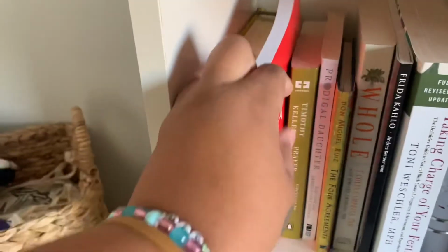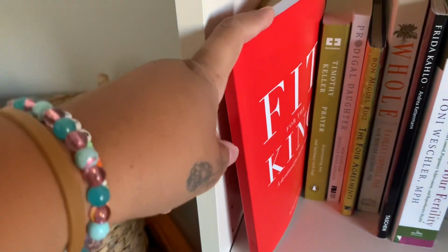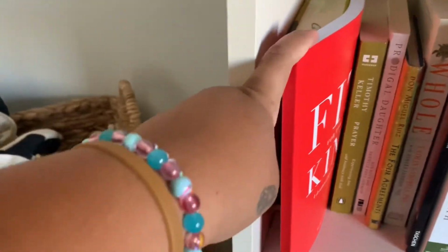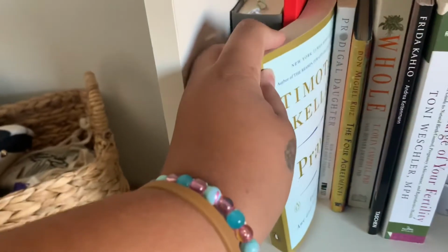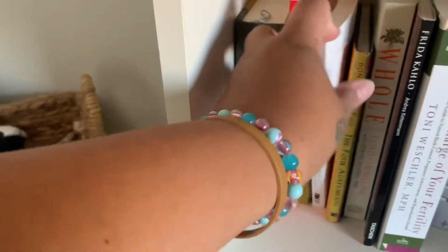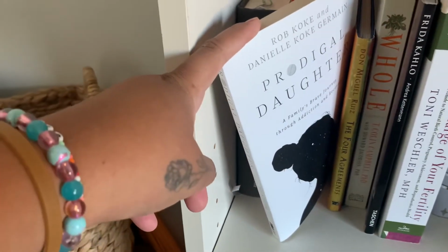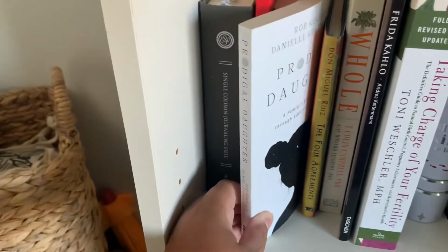And then I have a couple of books from my preacher. This is from the preacher's wife, Pastor Laura. She wrote this book. I have yet to read it, but I'm excited for it. I read this book by Timothy Keller. He's a Christian writer. Then this is by my preacher and his daughter, Pastor Rob and Danielle Koch. I love this book. I read it while I was in quarantine last year, and it was really good.